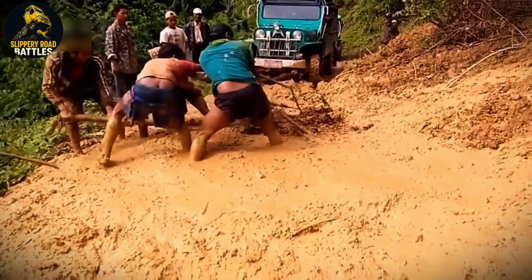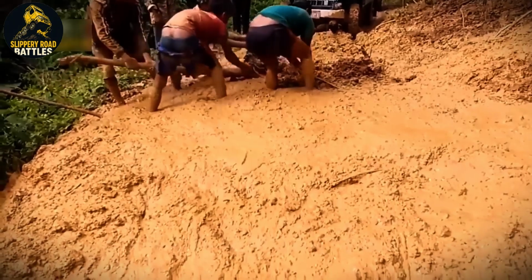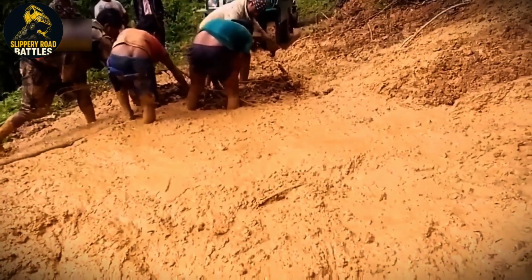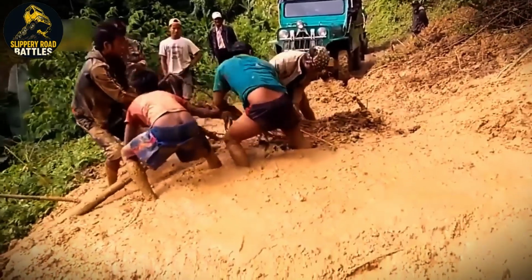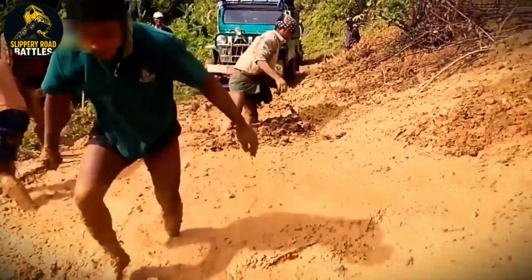Just look at them. Those poor villagers with bare hands pulling heavy logs out from the deep mud, covered in dirt, sweat dripping from their faces, yet they keep pushing forward. Every step sinks into the mud. Every log dragged away brings a little more hope for that truck to make it through. It's a scene that's both harsh and deeply moving.